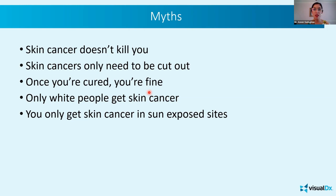This is the biggest one, and I'm very grateful for VisualDx for having a project, Project Impact, that they're doing, which is trying to dispel healthcare disparities due to race. But this is a big myth that only white people get skin cancer. This is not true. All races, all ethnicities can get skin cancer. If you have skin, you can get skin cancer. And then another myth is you only get skin cancer in sun-exposed sites.